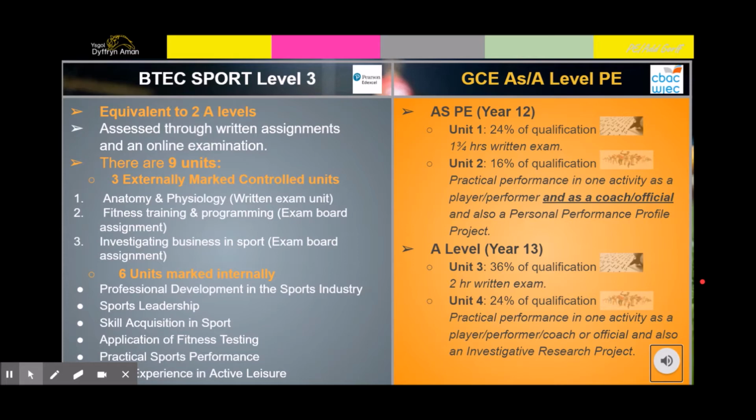All the other assignments then, there are 6 other units which have summative assessment. The assignments then are all done in school just like they were at level 2. Those units will be discussed later on.